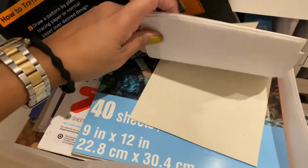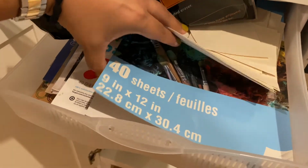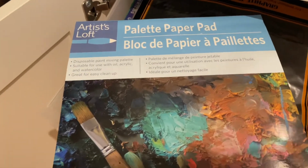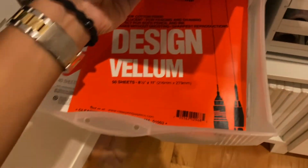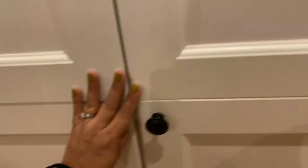Some canvas scraps, and these are, what do they call it? I'm not gonna make it up. It's a palette paper pad. That way you can use it as a palette instead of having to have an actual palette. Then you can throw it away. Vellum, tracing paper, you get the gist. Things like that. Let's move up.